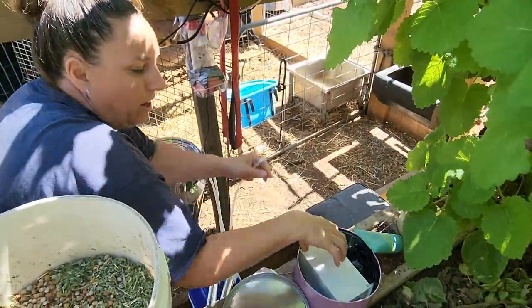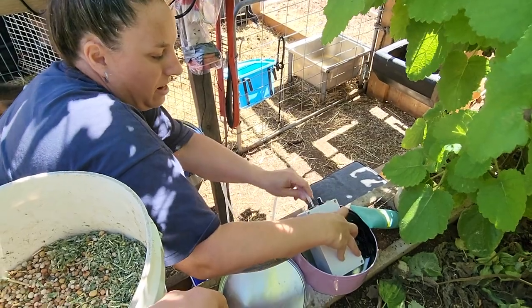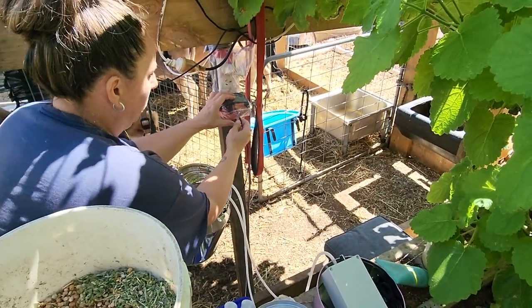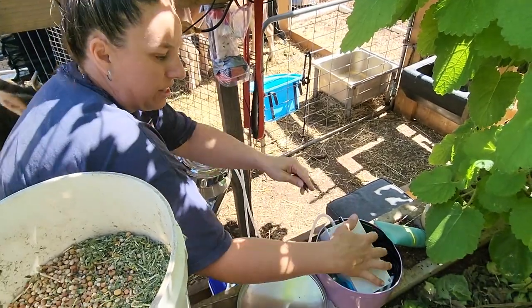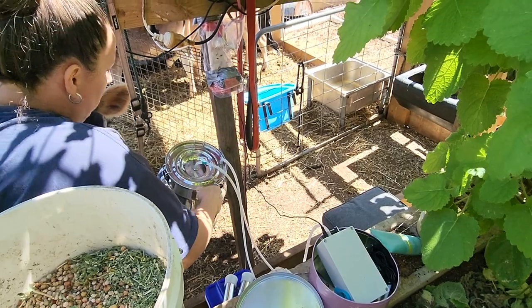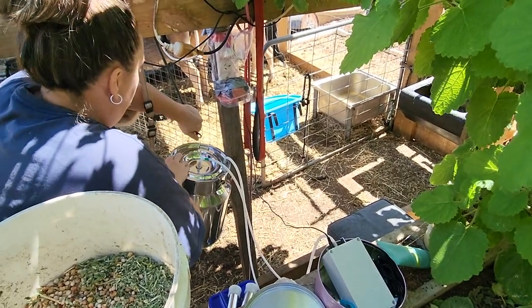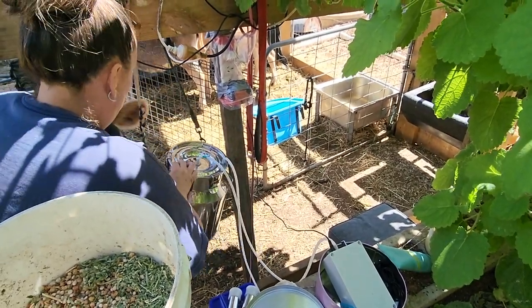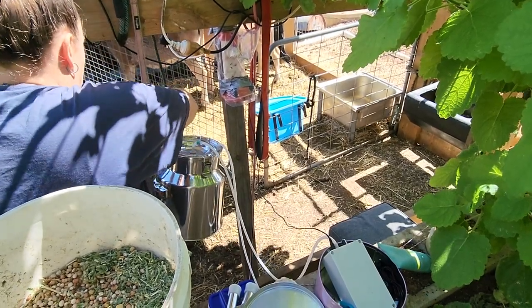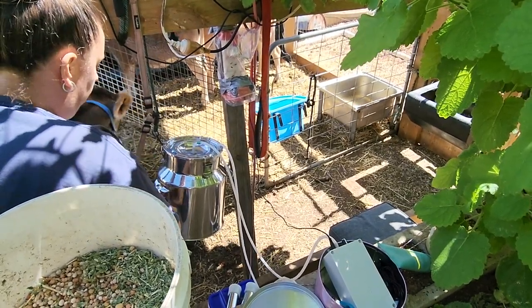We keep the motor for the milking machine in this tin at the moment. Next on the farm, all of this stuff is going to be inside a shed, so there's no worry about rain. But at the moment, we're just making do with what we have, because it's all we've got at this stage. Look at you, kissy girl.